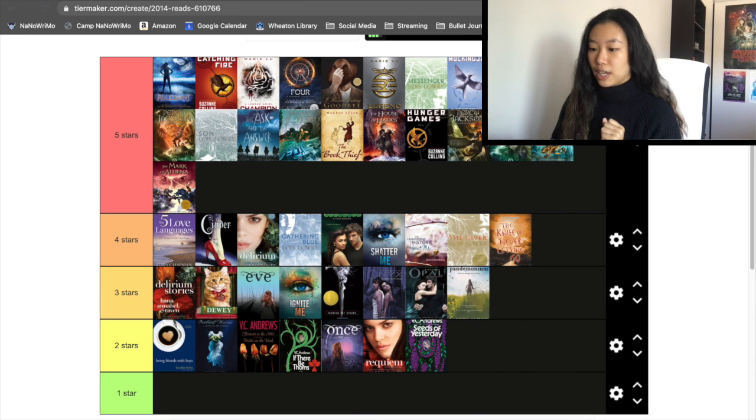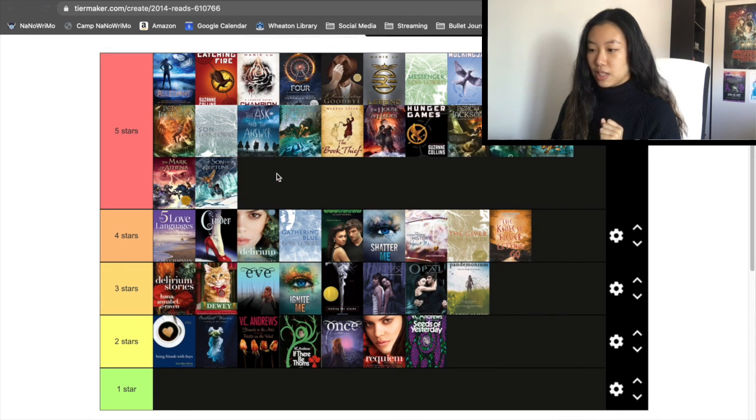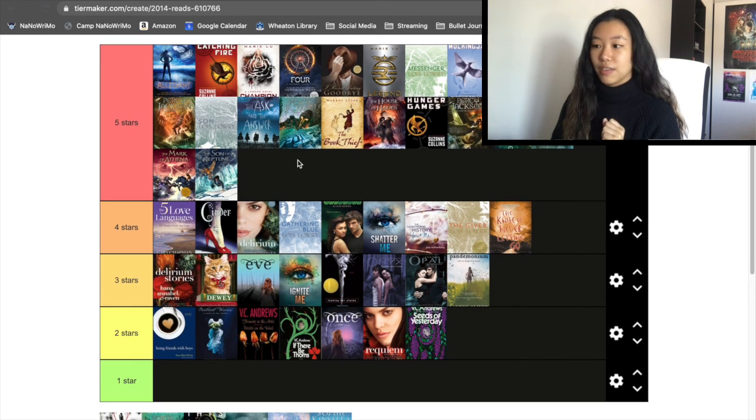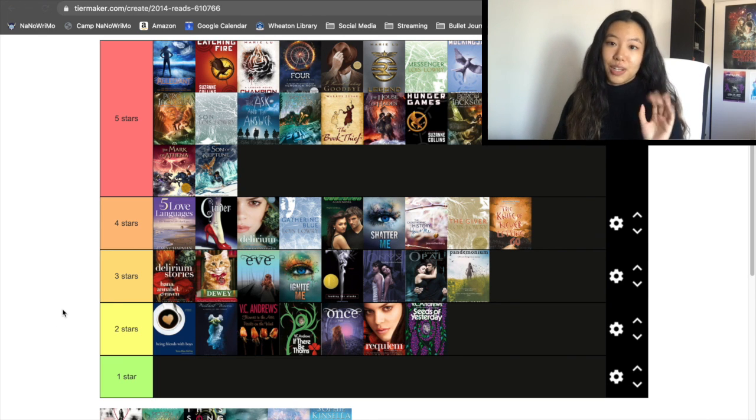Percy Jackson, the entire, just all of Rick Riordan's books, we're just gonna put them all up here because I know for a fact that I rated everything 5 stars. Oh, you're supposed to be down here. I know for a fact that I rated everything 5 stars. I don't think I've ever given a Rick Riordan book anything less than 5 stars. I've only read 10 out of all the books he's published. But I'm pretty sure they all got 5 stars out of me.